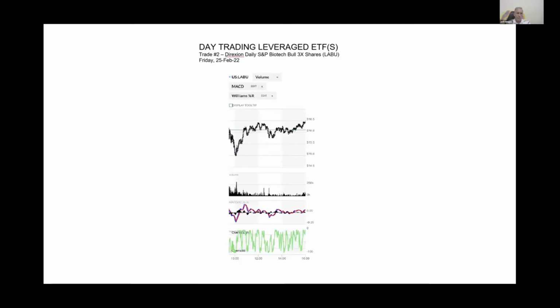There it is. Okay, this one is perfect for the V trade. So this one was Ethan's favorite, called LABU. It's the triple biotech bull. And initially it started out, went up out of the gate, and then started screaming down. It came down to about 15, and there was a huge volume spike that was probably higher, definitely higher than anything that day, maybe anything that week. My Williams was also a confirmation, and I took the trade.